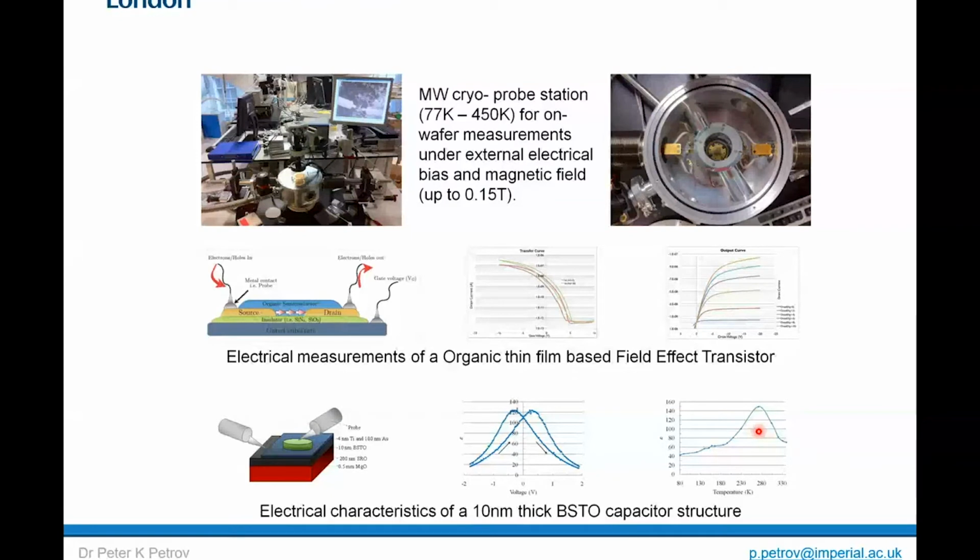As I said, we have room temperature and cryo probe stations, which cover the temperature range from liquid nitrogen up to 200-250 Celsius. Also, the unique part of our cryoprobe station is the ability to apply perpendicular and horizontal magnetic field in situ with strength up to 0.15 Tesla. And this allows us to do various types of measurement.